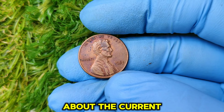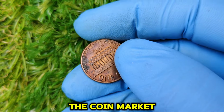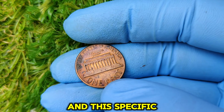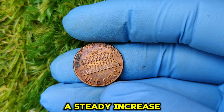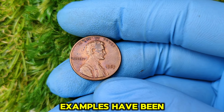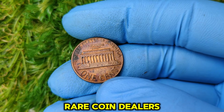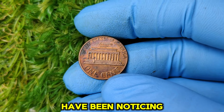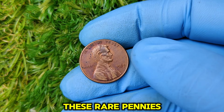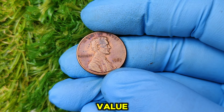Now, let's talk about the current market for the 1983 no-mint mark penny. The coin market has been on the rise, and this specific penny has seen a steady increase in value. As of today, some high-grade examples have been selling for over $10,000 at auction. Rare coin dealers and auction houses have been noticing more interest in these rare pennies, and prices continue to climb as more collectors discover their hidden value.